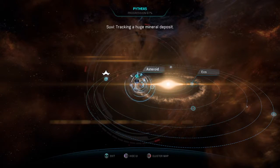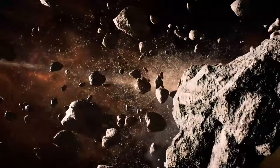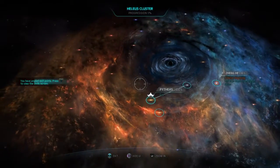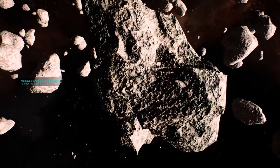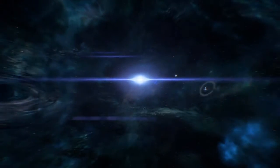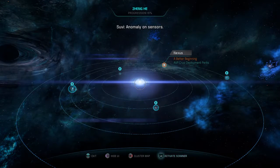Probe away. Tracking a huge mineral deposit. Anomaly on sensors.